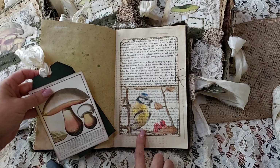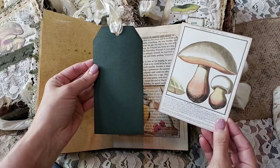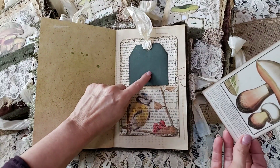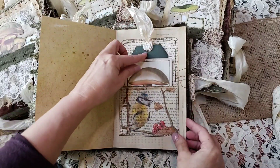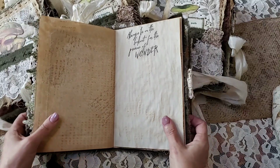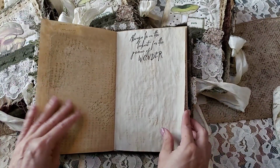Is that a napkin? That turned out pretty. And then a specimen card for a mushroom. Another one of those beautiful green tags. Is that wallpaper? It's cardstock. It's cardstock. It looks like wallpaper. And that's got silk in it. And this beautiful stamp says, always be on the lookout for the presence of wonder. I love that saying.